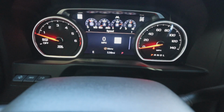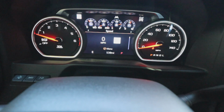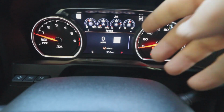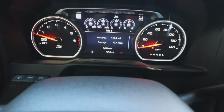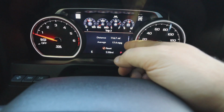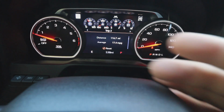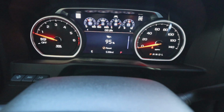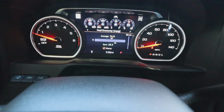So here on the gauge cluster, I'll run through some things. You have your first option, which is just your speed, and this also picks up speed limits, so it'll tell you what the speed limit is that you're on. Of course, your distance A, your distance B, for trip 1, trip 2, and you can see I'm running an average on this fuel tank of 17.4. Fuel range 279 to empty. It's got your oil life, your tire pressure, your air filter life, your brake pad life.